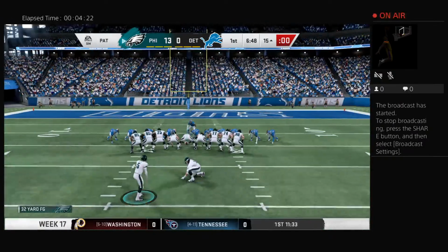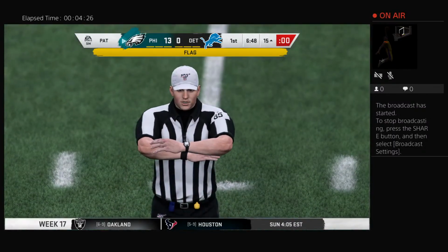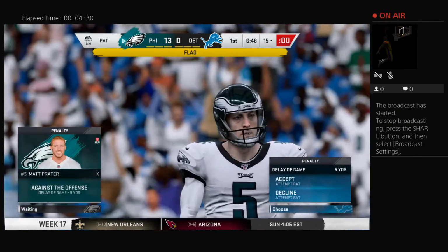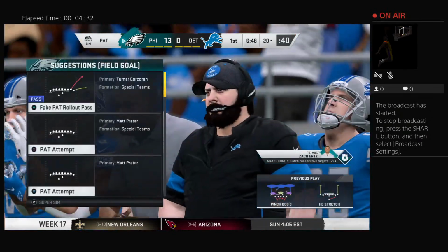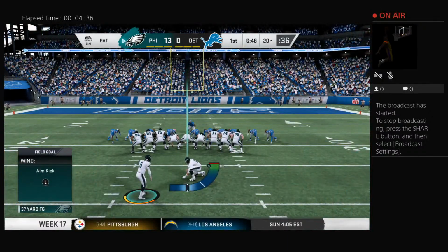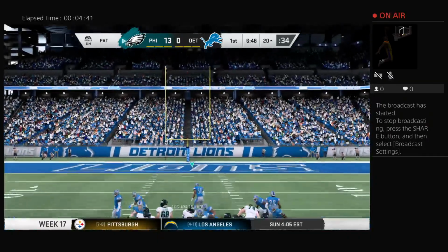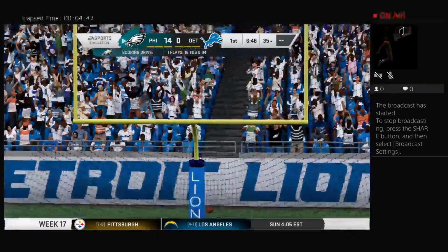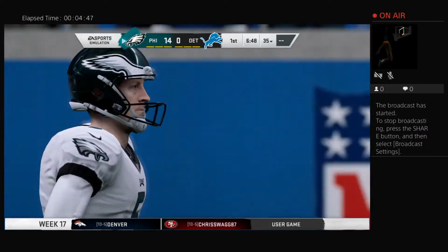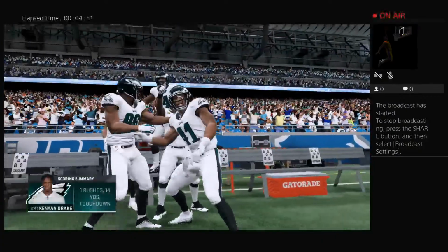Prater on to add the extra point. Delay of game, offense. So that'll back him up 5. Now Prater to add the PAT. And it's good, and they have jumped out here to a quick 14-0 first quarter lead. Well, they got the ball in great field position. 1 play later, boom, end zone.